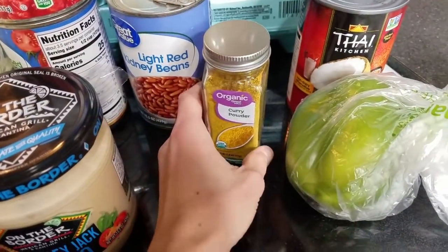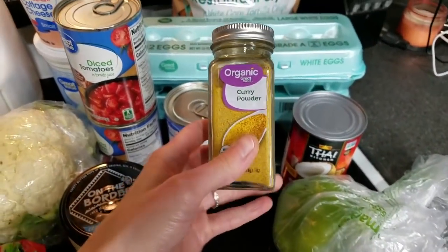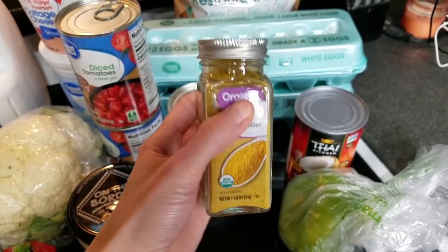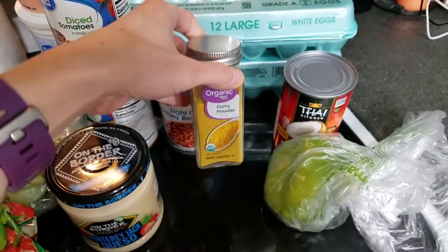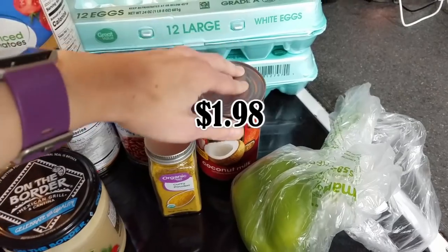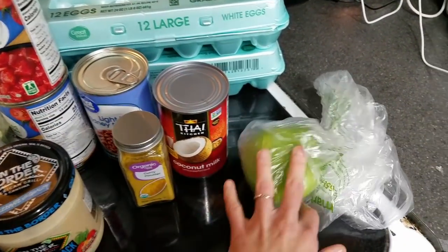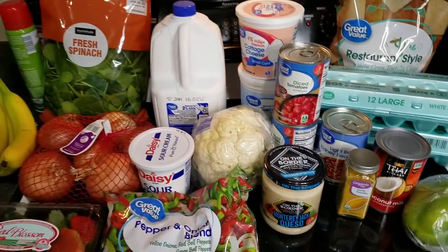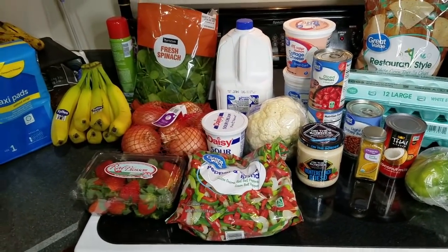Then I got some curry powder. I've been out for quite a while and just haven't found it anywhere that's relatively cheap. So this was only $1.99, which is not too bad. But I'll be using that along with some coconut milk for some chicken curry, and then just a bell pepper for a dinner. So yes, this is my entire grocery trip. It is super, super small. So my total for the week was $40.65, which really is not bad at all. That should hopefully be enough to last us the entire week.